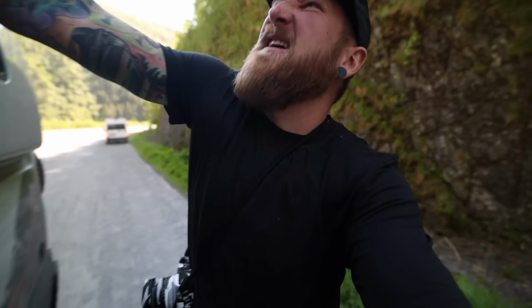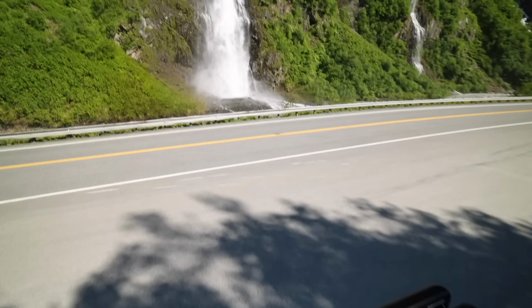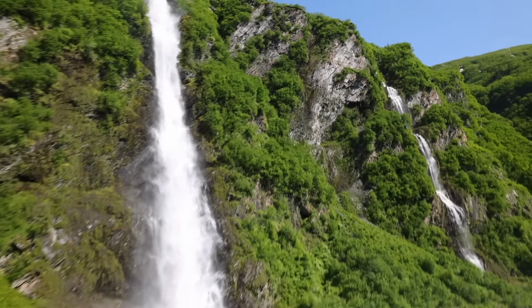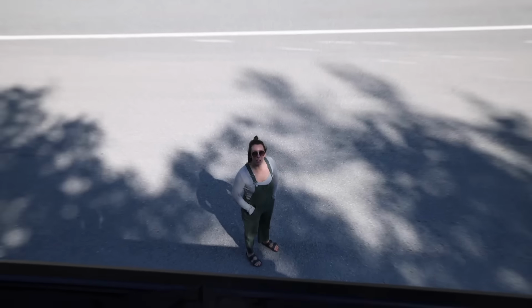So we walked around Valdez for a little while. Cool, quaint little town, but I think the drive in is probably the best part of this area. Wait till you see this. Woo! That's a waterfall. That's a waterfall? Yeah.